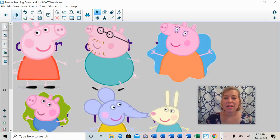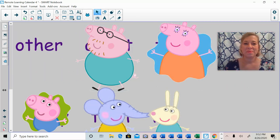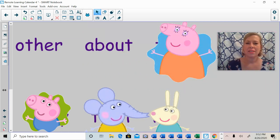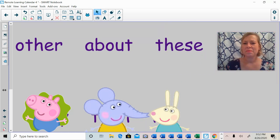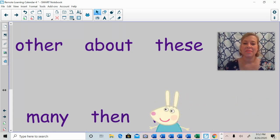All right. If you don't know, this is Peppa Pig. And Peppa Pig, she is hiding my list 6 sight words review today. So let's go ahead. Peppa, first, what word does Peppa have? Other. Daddy Pig. About. Mommy Pig. These. Oh, George. Many. Emily Elephant. Then. And Rebecca Rabbit.